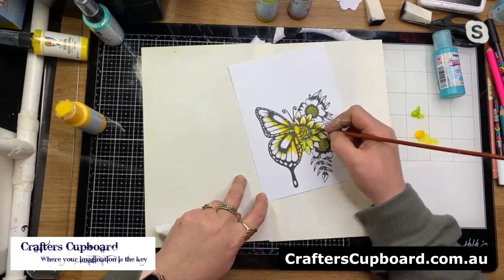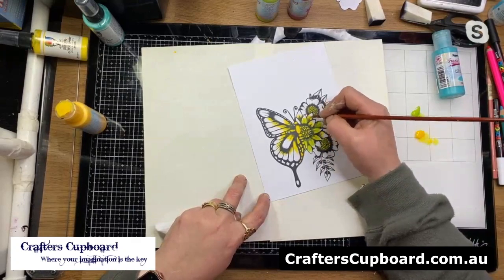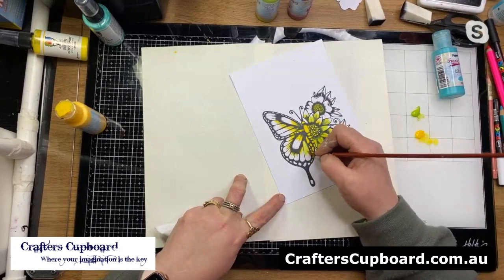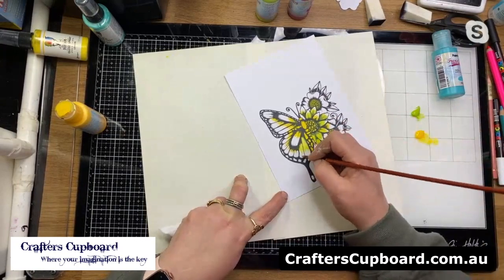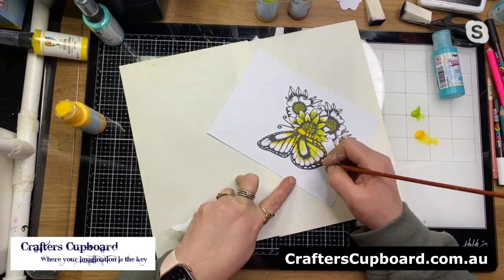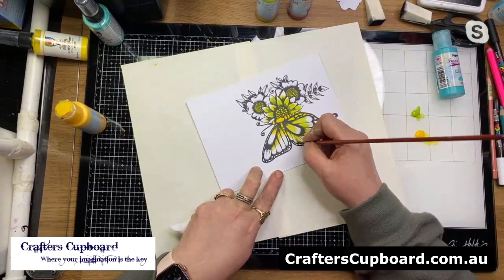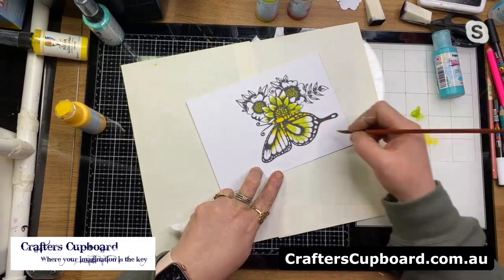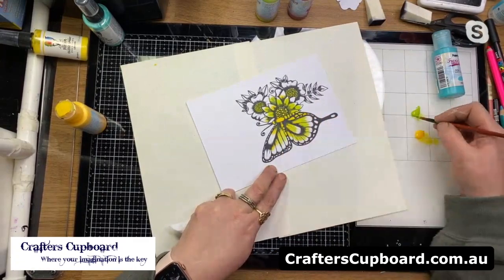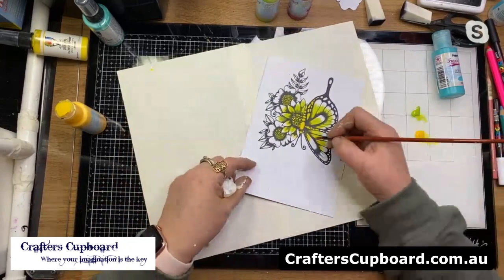The slime's translucent, as is the banana, and so it's picking up a bit of that yellow underneath and you're getting a little bit more blending. So just back over all the areas that I've already popped our banana down with the slime. Just concentrating on getting nice little blends happening. And again, I haven't added any water to the brush yet, so we're still dry brushing.